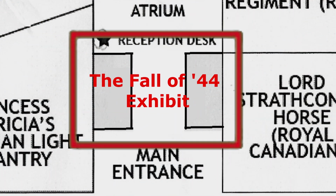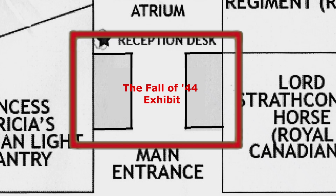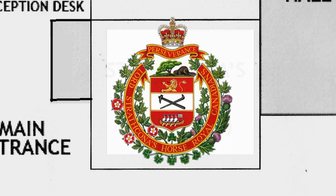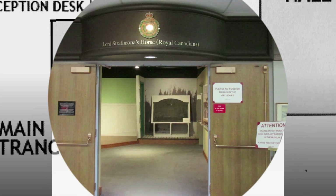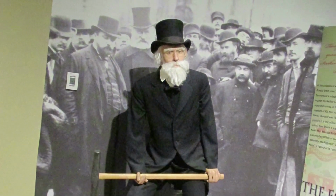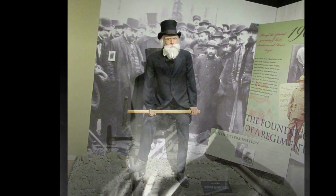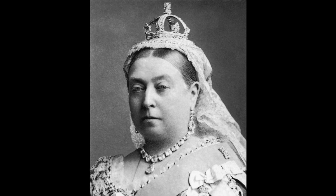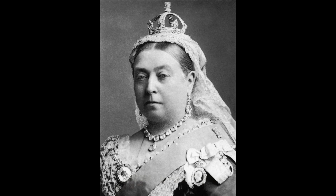From the Fall of 44 exhibit, we will now move on to the Museum for the Lord Strathcona's Horse Royal Canadian Regiment. When you first enter the Lord Strathcona's Horse Museum, you come upon a display of Sir Donald Alexander Smith, a wealthy Scottish businessman who was created Baron Strathcona on the 23rd of August, 1897 as part of the Diamond Jubilee Honours for Queen Victoria.